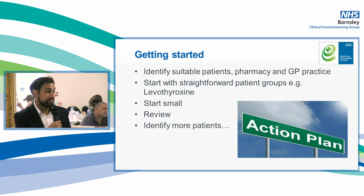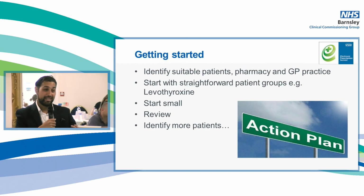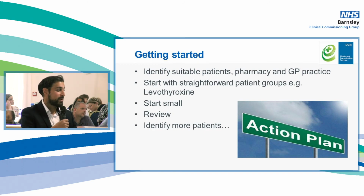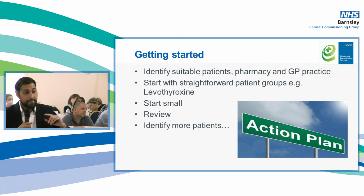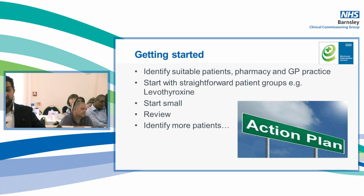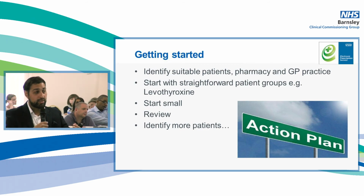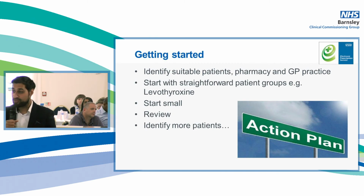And hopefully this will encourage you to all get started. Start small, and we don't want you to rush into it. Probably do perhaps one patient a week, and you could start with that one pharmacy. If you've got a good relationship with the pharmacy next door or down the road, you can just start with them and start small and start slowly. It's slowly but surely, and I guarantee you, in the long term, you will reap the benefits.